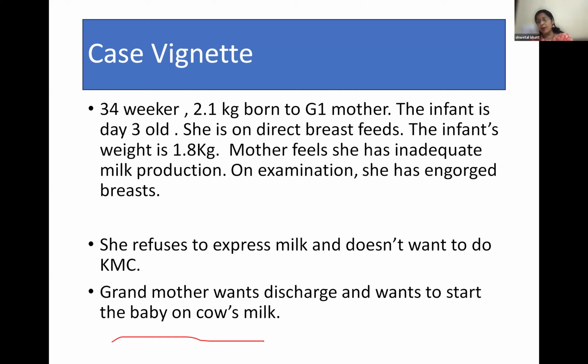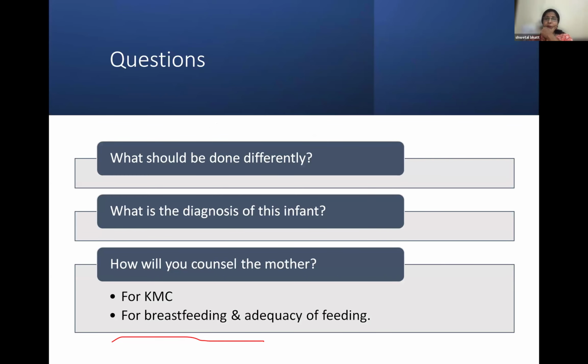Now, how will you manage this? What should be done differently, right? What is the diagnosis of this infant? And how will you counsel the mother? So what I feel is, if I can unmute anyone, then we can take answers, or you can write your answer in the chat box. But here we require proper counseling of the mother and the grandmother. Whatever the social issues are there, we can sort them out.